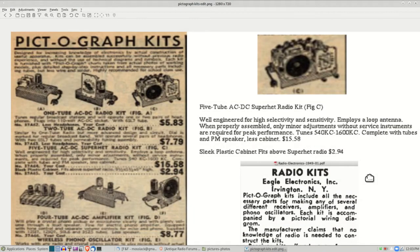So what you see here is a blown up picture of the ads that I found, or well, one from the forum down you can see there. But the one I found in an electronics magazine from that era, I believe it was '49 Radio Electronics, is where it's from. You can see the kits they offered are shown here. I blew up one description here so I could actually show you what it says. This is for the radio I have.